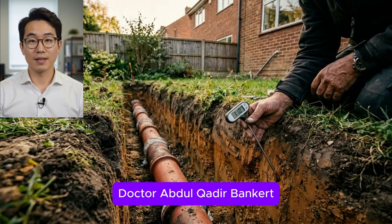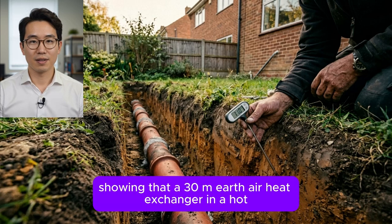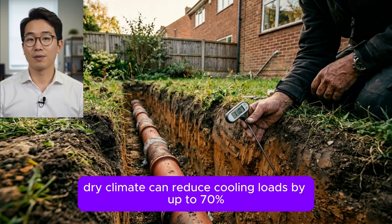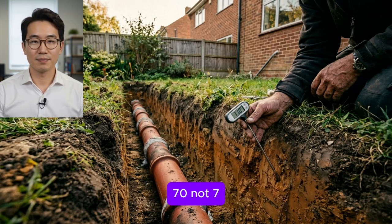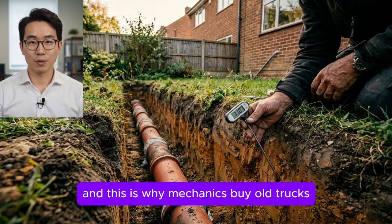Dr. Abdulkader Benkert published peer-reviewed modeling in the journal Energy and Buildings in 2016, showing that a 30-meter earth-air heat exchanger in a hot, dry climate can reduce cooling loads by up to 70%. 70. Not 7. Not 17. 70%.